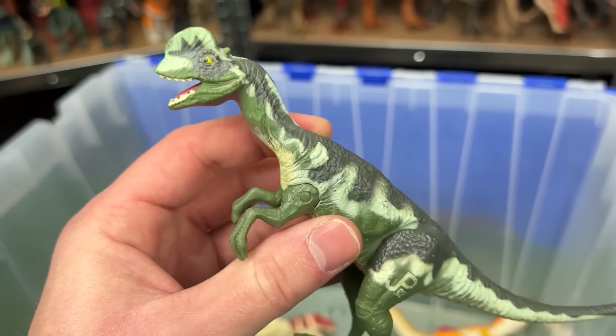Here is our first Allosaurus figure. This figure has the brown body with the blue detailing along the top. It's got some little spikes running down its spine, and it's got the slide lever action on its back for the roaring and sound effects.